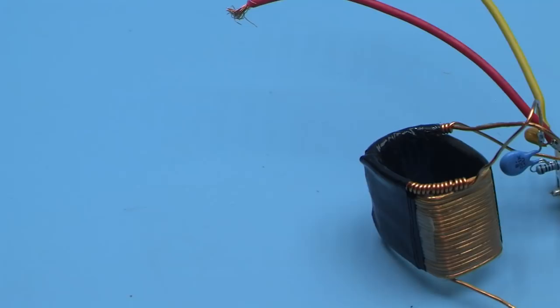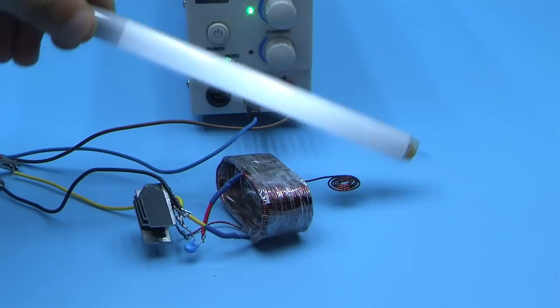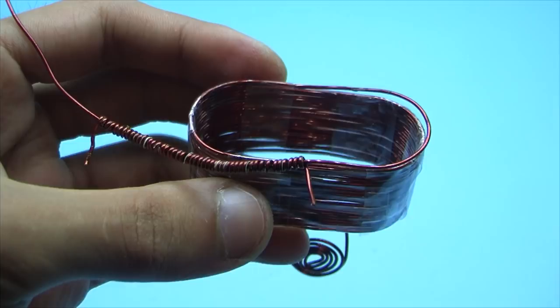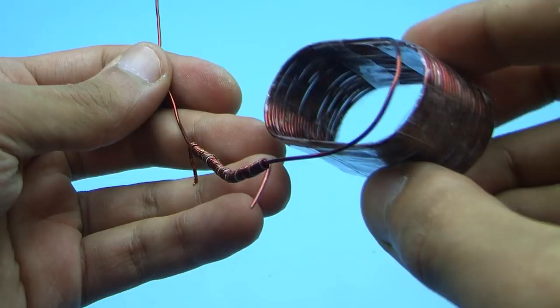The device is claimed as a generator of microwave radiation, but in fact it doesn't reach ultra-high frequencies. For many who try to repeat the device, this circuit doesn't work. The whole secret is in the correct winding and phasing of the windings of the coils. So, in this video, everything will be shown very clearly. You can just sit back comfortably and watch.